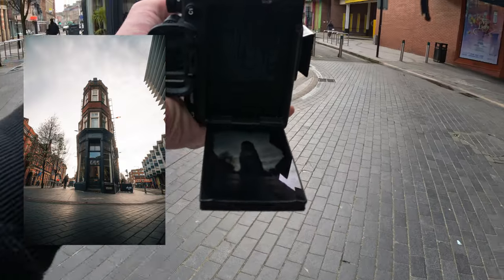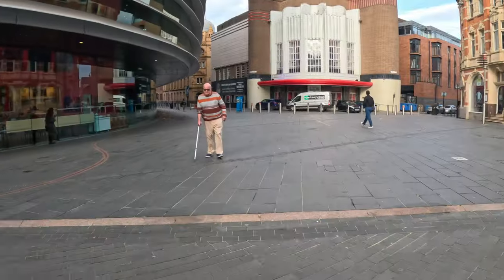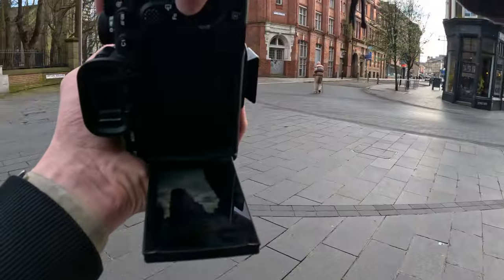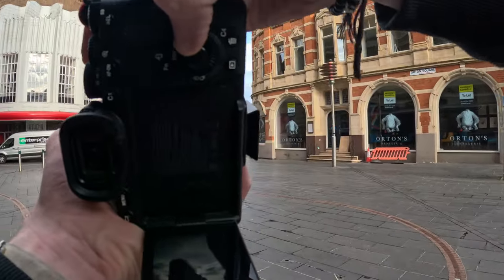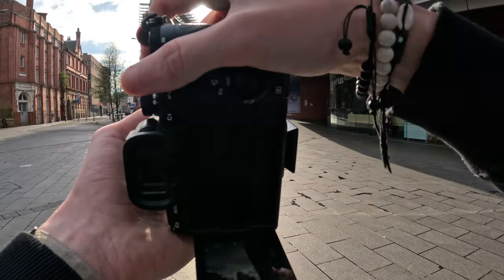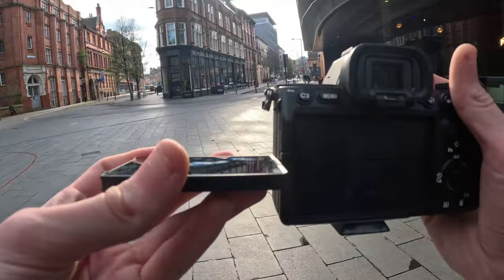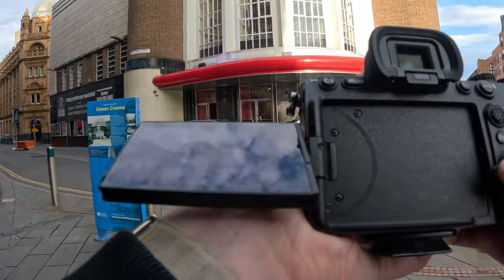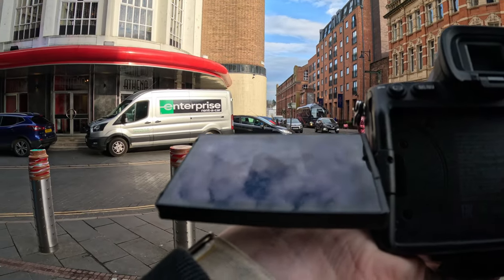That looks absolutely bonkers. Yo, I'm going to have to really brighten it up. Well, that looks so sick. Oh, tell you what, it's gonna be nuts. That looks so sick. Oh, it was so worth it.